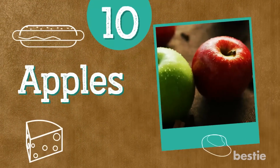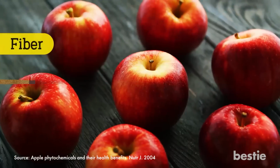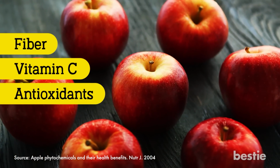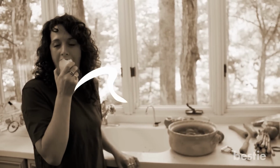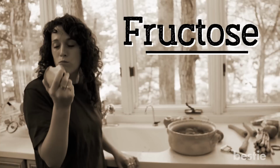Number 10. Apples. An apple can be a quick little snack you eat on the go. It's just so simple to eat. Apples are loaded with fiber, vitamin C, and antioxidants, offering you a ton of health benefits. The only problem is that eating one apple will make your stomach feel full.